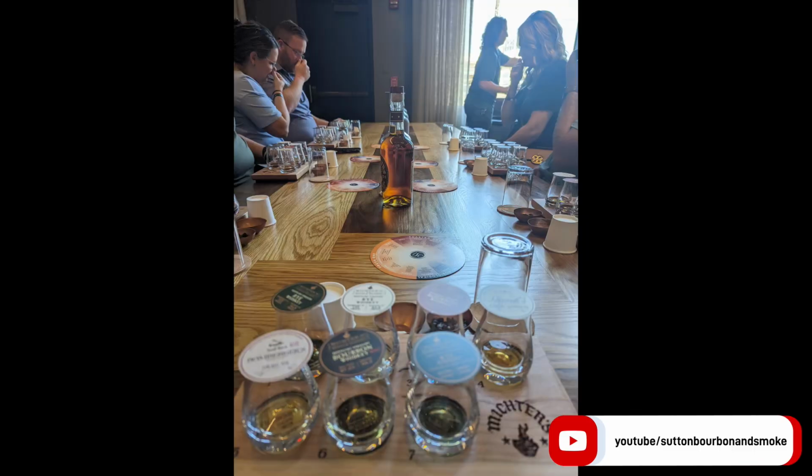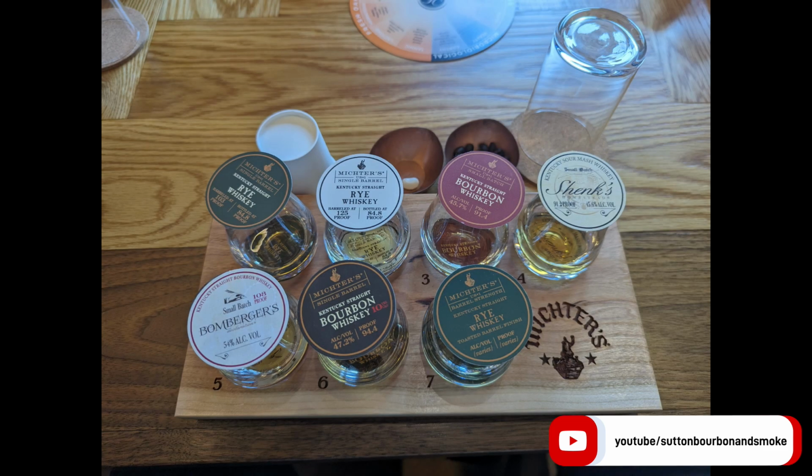The tasting itself, we got 7 tastings. We got the U.S. one, I think the blue label up here. We had the bourbon as well. We had the Shanks brand, which was one of their legacy brands from way back in the day. We had the Bombergers. It was one of my favorites, another one of those older ones. That was definitely one of our top 3, I think, for sure.